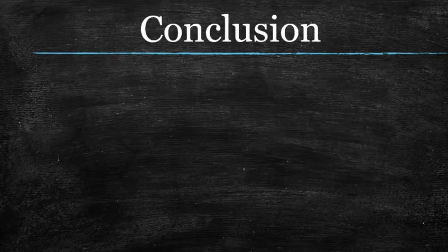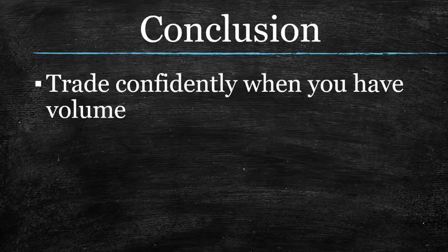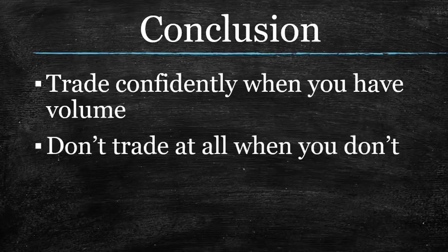So in conclusion, trade confidently when you have volume. If that volume indicator is telling you to go, you go. You don't ask questions. You check your other indicators, and if they are all telling you the same thing, enter that trade. But you got to have volume. If you don't, you can't trade. Doesn't matter what your other indicators are saying. It doesn't matter how sweet of a setup you have. If the volume's not there, the chances of that trend continuing are very low.